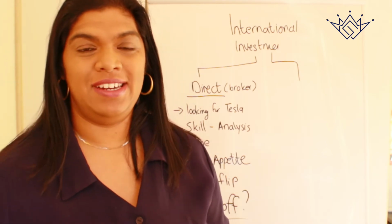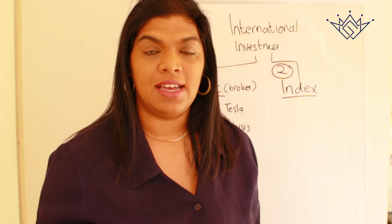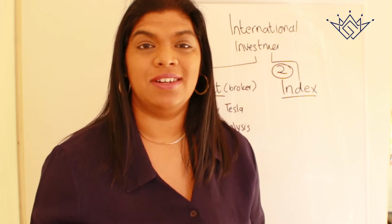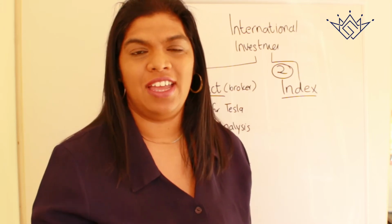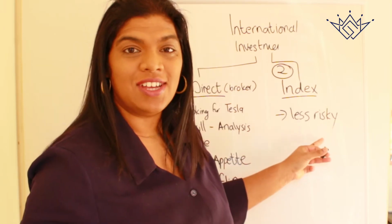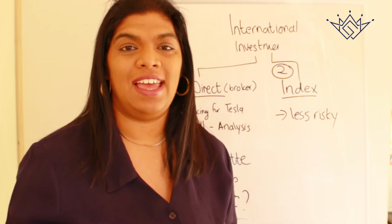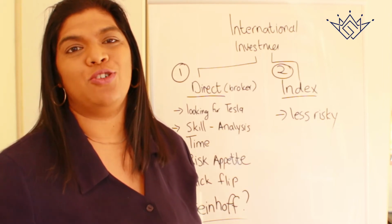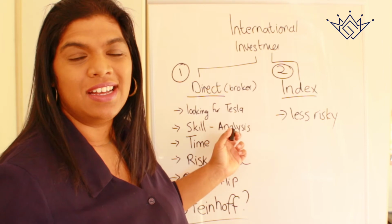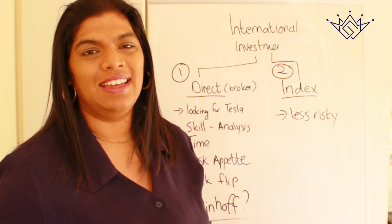So your next option is index investments. How an index investment works is you are investing in a basket of shares, and that basically takes away the risks, and it takes away all of the skill and the time that it's needed to identify the next big share. So index investing is less risky. And with the less risk, it's not as volatile as a direct share market, and the rewards might not be as exciting as you would see here. The loss won't be as bad as well as compared to the less risky index investment.